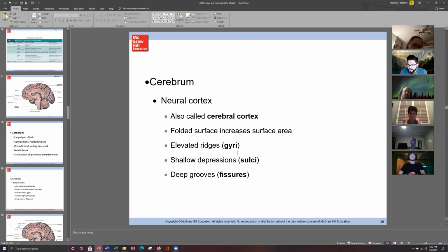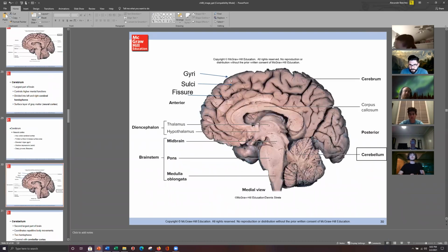So we have these elevated ridges called gyri, shallow depressions called sulci, or an individual one being a sulcus, and then deep grooves called fissures. And the development of these fissures and gyri and sulci are important for making sure that you have normal brain development. So I've got labeled on here one of our folds called a gyrus, and a little indent called a sulcus right here. But anytime you see a really dark indentation, that's usually a fissure, right?